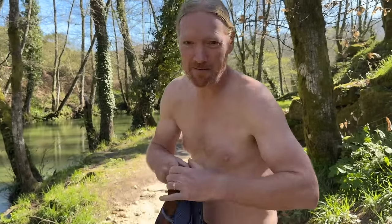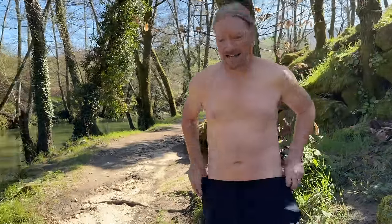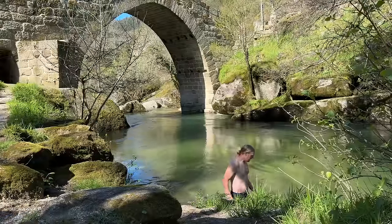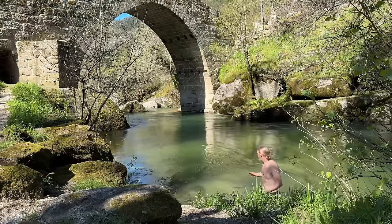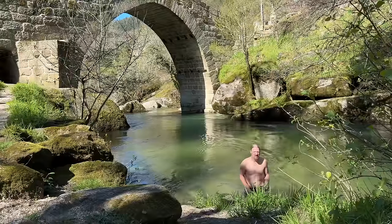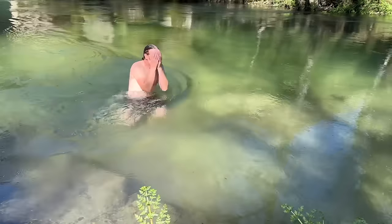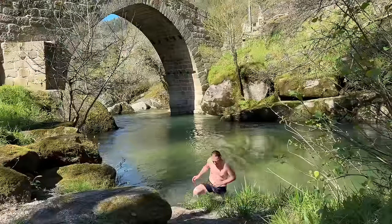Oh, am I going in first? Yeah. That's surely not the rule. Are we going to go together then? On a scale of 1 to 4, how are we talking? Yeah, not too bad at the moment. Okay, and the water isn't running as fast as I was thinking it is. Oh. It's chilly. I can't feel my legs.